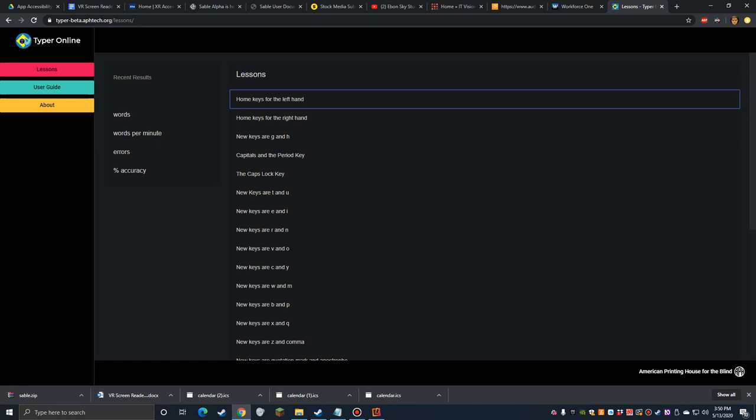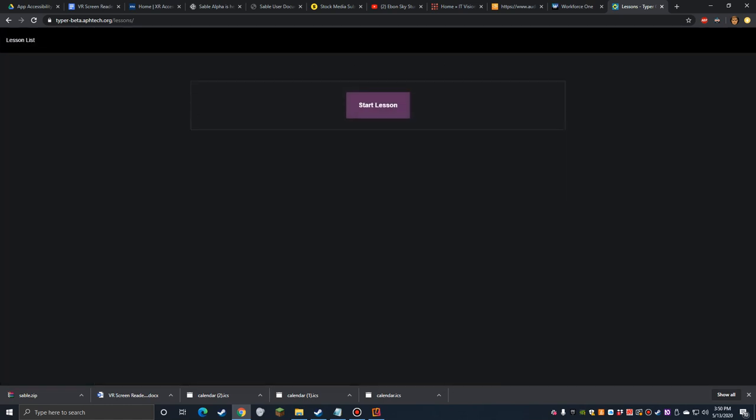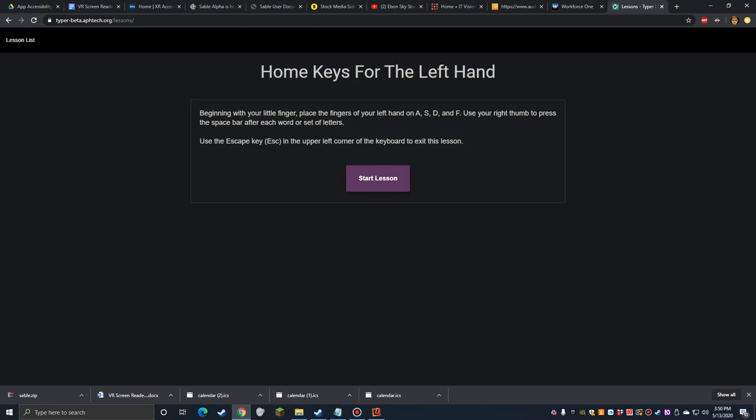I can just use my arrow keys, and it just kind of works like a list view. So we're going to hit enter on home keys for the left hand. The left-hand dialog. Application. Start lesson. Beginning with your little finger, place the fingers of your left hand on A, S, D, and F. Use your right thumb to press the space bar after each word or set of letters.